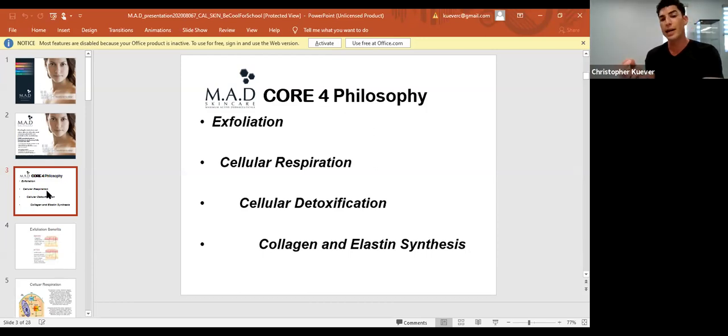But MAD Skincare also has step two, focusing on cellular respiration, and step three, focusing on cellular detoxification. And for our newcomers, you'll see a lot of the ingredient decks in the environmental line are focused on that step two and that step three. So that's more or less the hub of the wheel when it comes to MAD Skincare. We have the environmental in the middle, and the other skin concerns go around almost like a wheel and a hub.